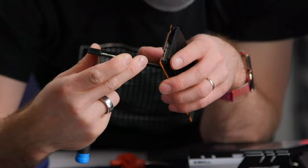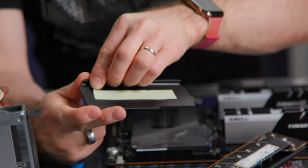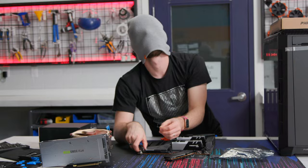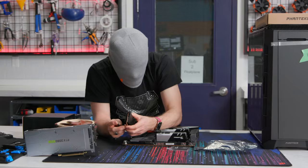So that's... Wait. Where's the screw? Okay, so that's the screw coming through there. All right. And this is the thing that needs to go on it. Oh, crap. Okay. Where'd it go? Oh, it's still on here. Okay, which side? Oh, did I drop it? No, okay, it's here.